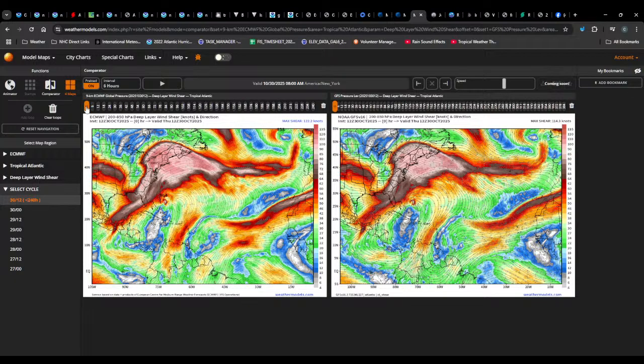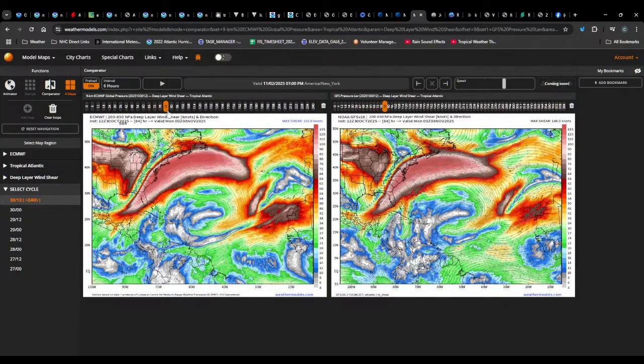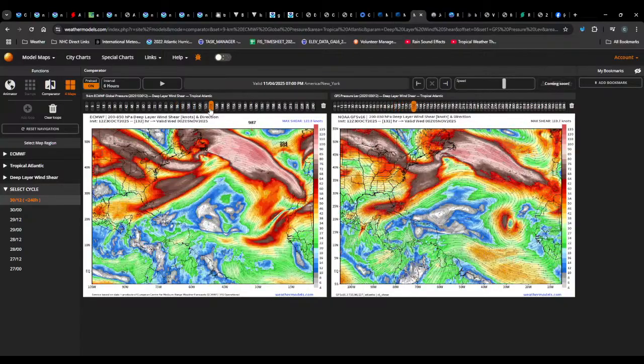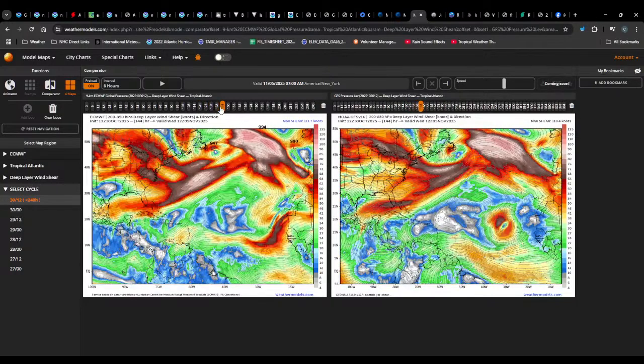Now, I'm going to run this forward, and there goes Melissa. As you can see, we've got some decent frontal boundaries coming in, blowing off the United States, maybe another little area of low pressure. Both models are calling for it, developing out there. Non-tropical, coastal low, nor'easter type situation. Could be quite impactful for the Avalon Peninsula. Just looking at that at 947, y'all are going to get stomped.